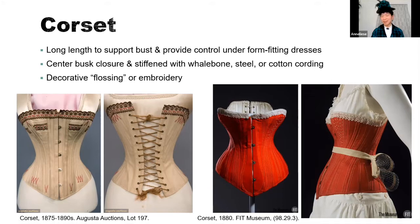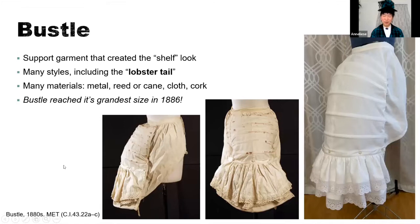And the next layer, from which the time period takes its name, is the bustle. This is the support garment that creates that shelf-like look. There are many styles and they're made of many different materials, from metal boning or reed or cane. I've seen cork. I've also seen all kinds of other cloth stuffed forms. This particular style is called a lobster tail because it looks a lot like a lobster. I have an original from the Met down here and the reproduction that I'm wearing on the far right. The bustle reaches its grandest size in 1886.